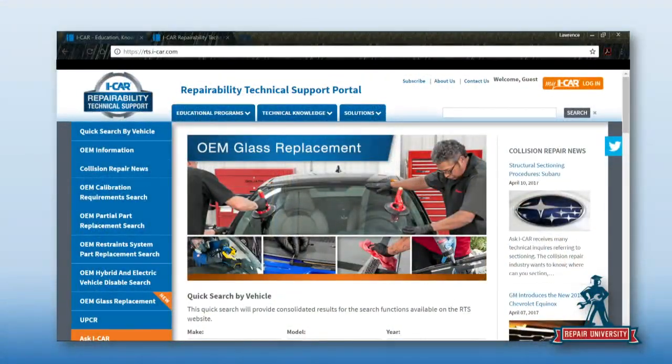But yeah, any technician that works for a gold class facility, any industry professional that's a platinum individual, or if you've taken 4 classes within the last year as well, you can log into rts.icar.com and click on the My iCar login, and you've got access to all the information. And then the collision repair news articles that we do daily now, those are available to everybody. So when we produce a new article, like our sectioning Subaru article here, that's open to everybody in the industry, and it always will be. But some of the more time-intensive pieces are behind the login.